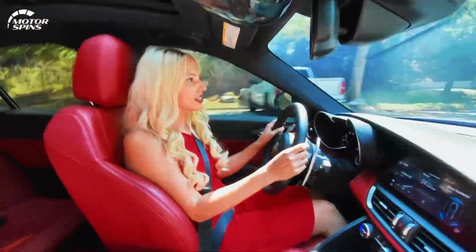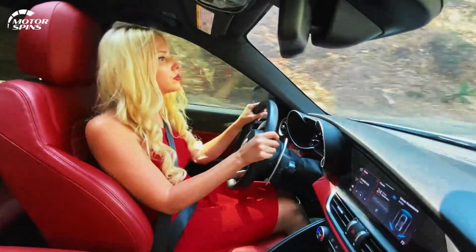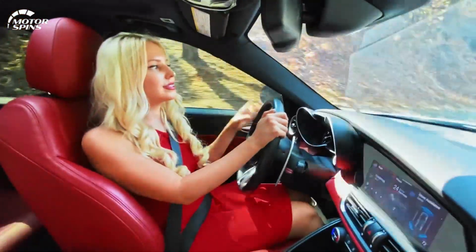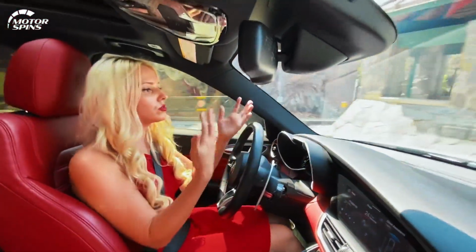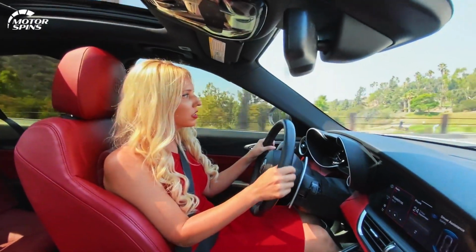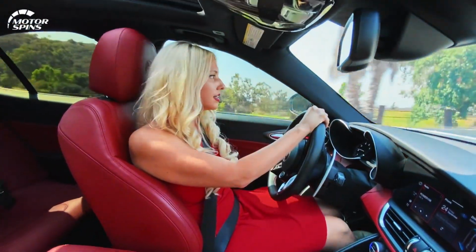So I'm very curious. This has really, really high safety scores throughout Europe, one of the highest scored. And it also can stop like 5 meters or around 15 feet sooner than a lot of its competitors. So just driving it, this is normal, this is natural. Nice handling, nice turning.